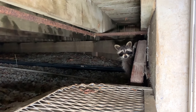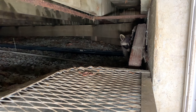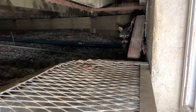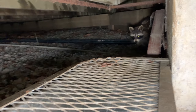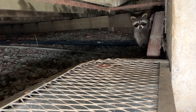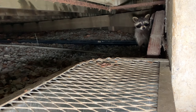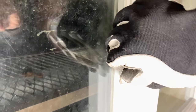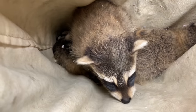There's the mother still hanging out. So we're gonna go outside and see if we can get her to come out from under the deck to get one of the babies. And then we can seal up the hole and seal up the rest of the deck. So we'll close this window. Be sure to lock it. Okay, and now we have the babies in the bag.